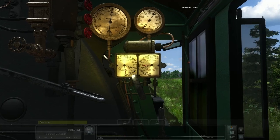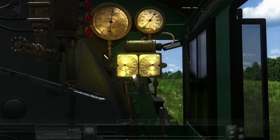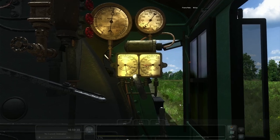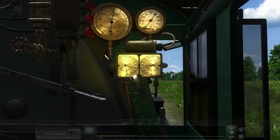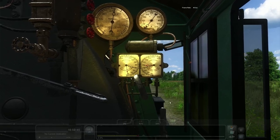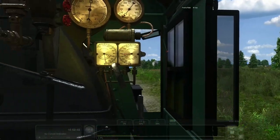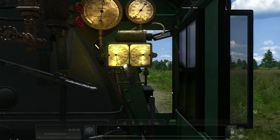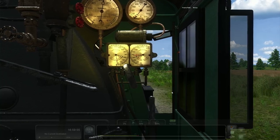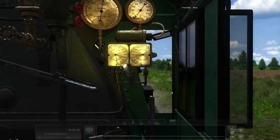Now, this isn't a terribly heavy train. And it's taking some time to slow down. Very nice. And the sound. I'm noticing some new sounds in this thing. The run sounds. Hear that rumble? I don't know if you can hear that and make it out in the video. There's definitely some rumble there.